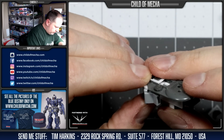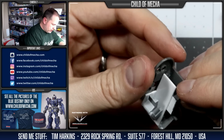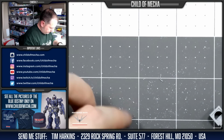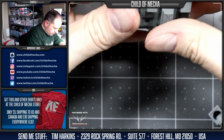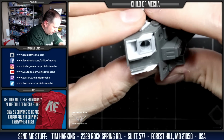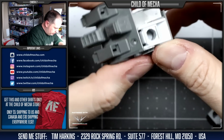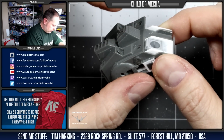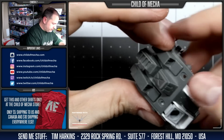Okay. Good stuff. So now we can see, we kind of have a cross section here to work with. Now, if we pop this back on, this should be perfectly aligned in here. And yep, there we go. Good to go. Perfect. Easy peasy, right?